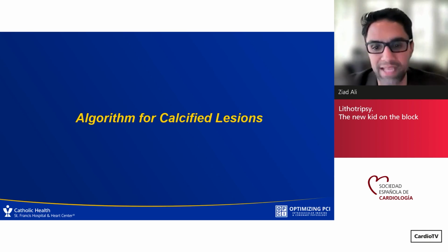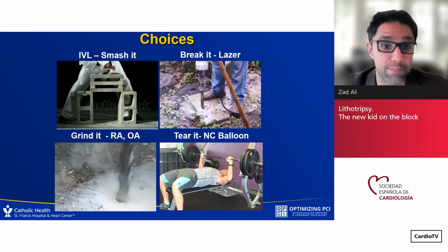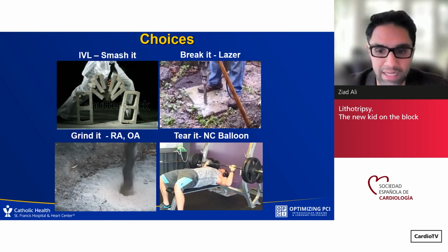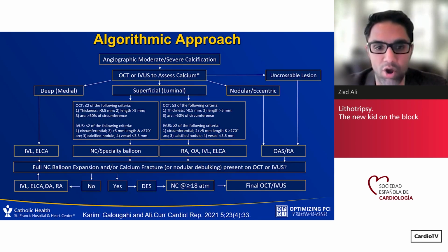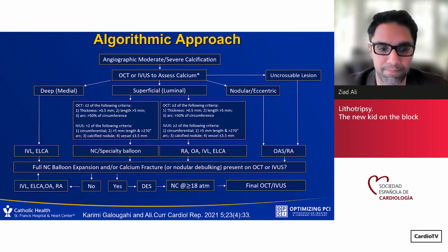So let's talk about the algorithm for calcified arteries. Here's what you have. You can smash it using IVL, you can break it using laser, you can grind it using rota, or you can tear it using a balloon-based strategy. And all of these have specific roles in the algorithmic approach for calcium. Ultimately, what we're trying to do is get to a large minimal stent area.